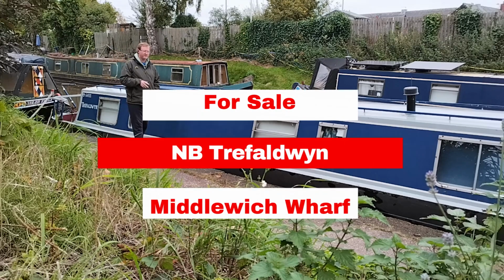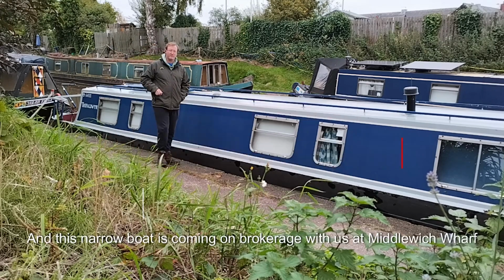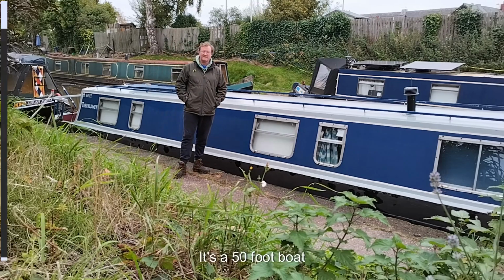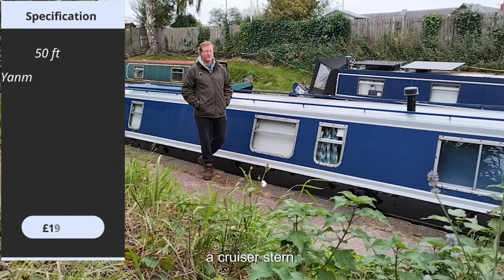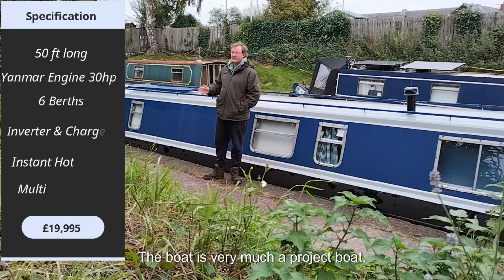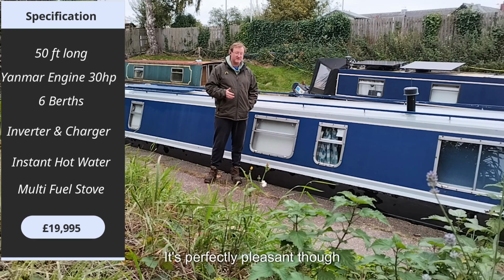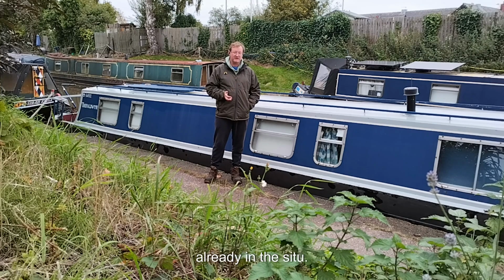This is Middlewich Wharf, and this boat is coming on brokerage with us at Middlewich Wharf. It's Narrowboat Trefaldwyn. It's a 50-foot boat, a cruiser stern. The boat is very much a project boat. There are some things that need updating in there. It's perfectly pleasant though. There's lots of really good things that are already in situ.